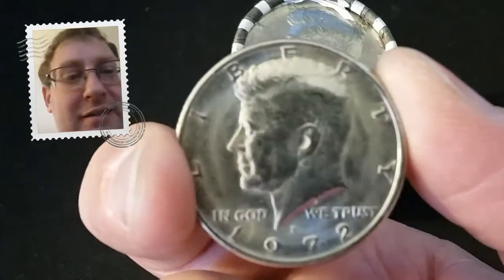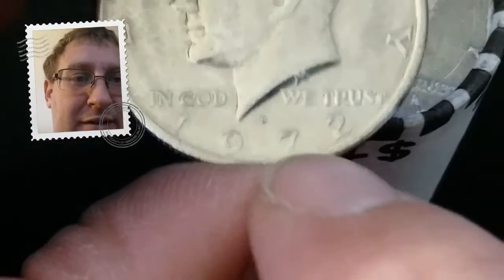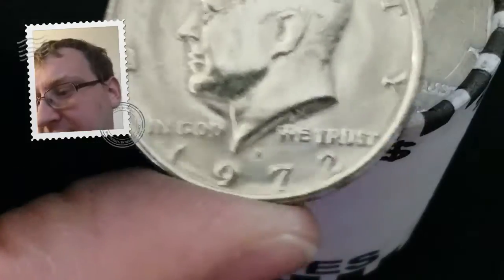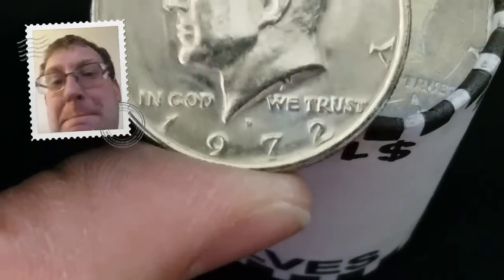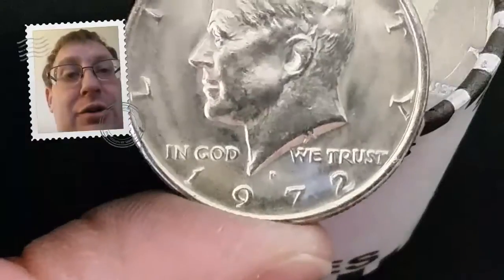So this is a Denver. Those of you who aren't familiar with this stuff, if you're just dropping in and you're curious, you have the date here, 1972. Right above that, you see the capital D. That is the Denver mint mark. And so now we can look that up and reference it in our book. Okay, 1972 Denver, 141,890,000 coins produced. And then it has a value next to that.